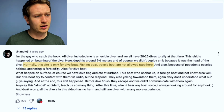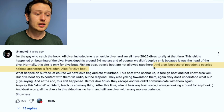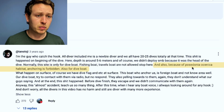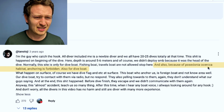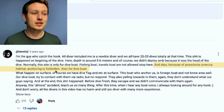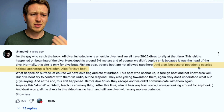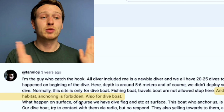Normally, the site is only for dive boats. Okay. Fishing boats and travel boats are not allowed to stop here. Very typical for dive sites. And also, because of the Posidonia oceanica habitat, anchoring is forbidden. Again, very standard for dive sites and marine protected areas, which sounds like that. What's that? Posidonia oceanica, I'm assuming. Also for dive boats, yeah. Any boats should not be dropping anchors.